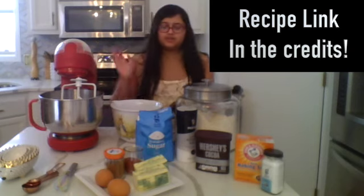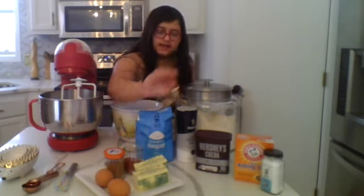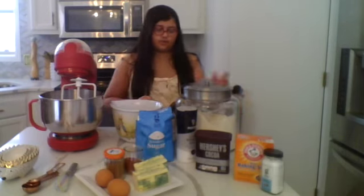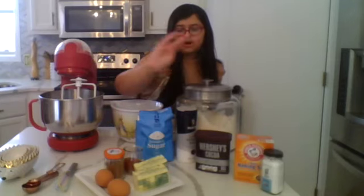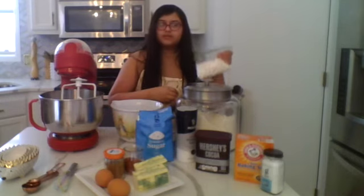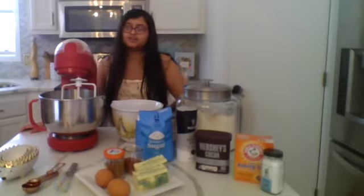So for this, you will need the basic ingredients for cookies: sugar, butter, eggs, baking soda, and some salt and flour, of course. And you're also going to be adding a few more. You're going to be adding some cocoa powder, cream of tartar, cinnamon, and optional chili powder. Another little optional thing, some marshmallows, a few little marshmallows on each cookie. So now, let's get started.